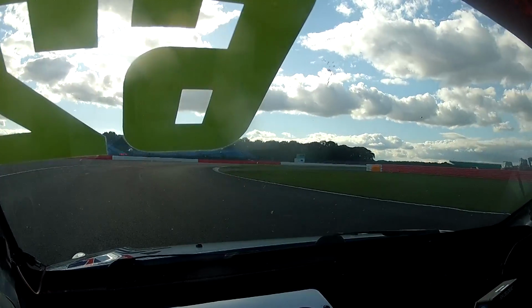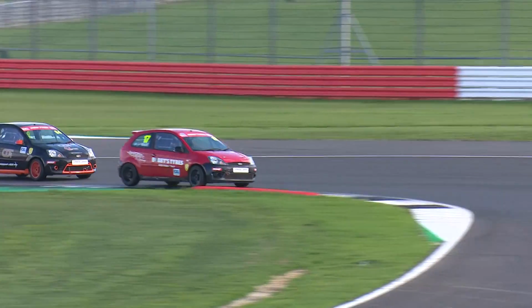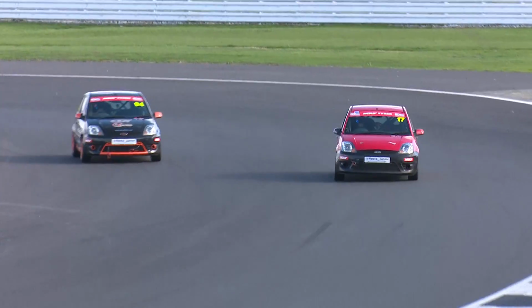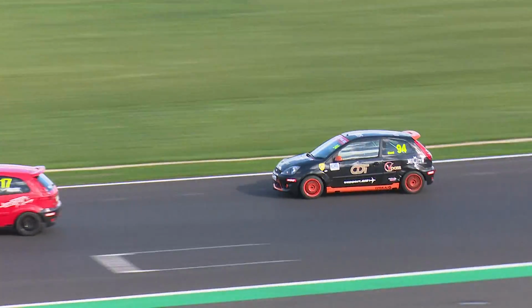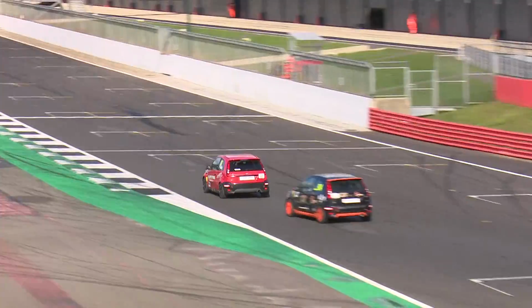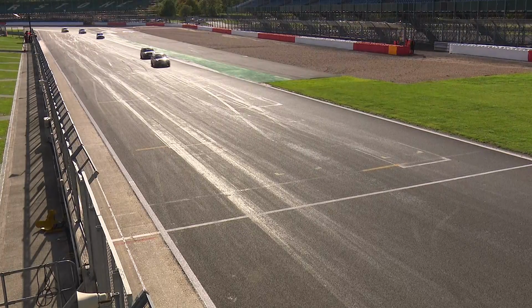Down into the braking zone, into the right-hander, roll off the power, and again, James Waite and Josh Steed side by side. Waite's going to roll off the corner. Josh Steed's going to get the inside line. Waite's going to have to cut him off, which he does. So James Waite holds on a second for the moment, but Josh Steed's going to get a faster line out of the final turn, and he'll have a little bit more momentum.